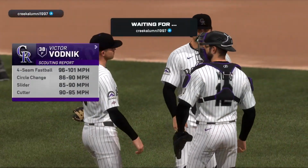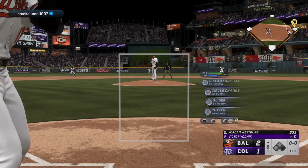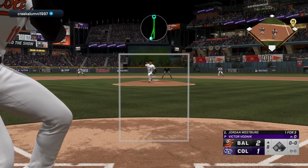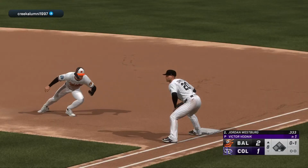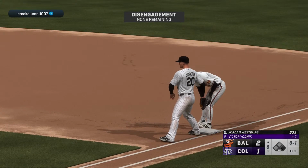So out of the pen comes the right-hander, Victor Vodnik. Pretty tight game, so they're looking for quality pitches out of him right here. Got to do his best to keep the score right where it is. Swing and a miss, strike one. Quick toss to first, and he's back in there. And that's disengagement number 2.